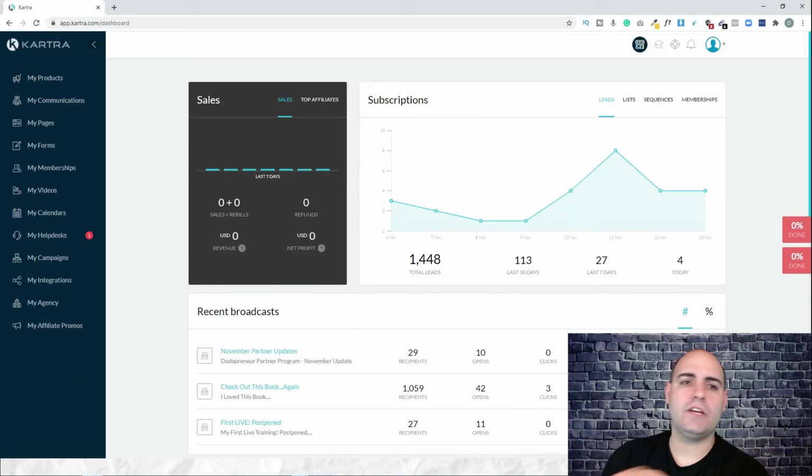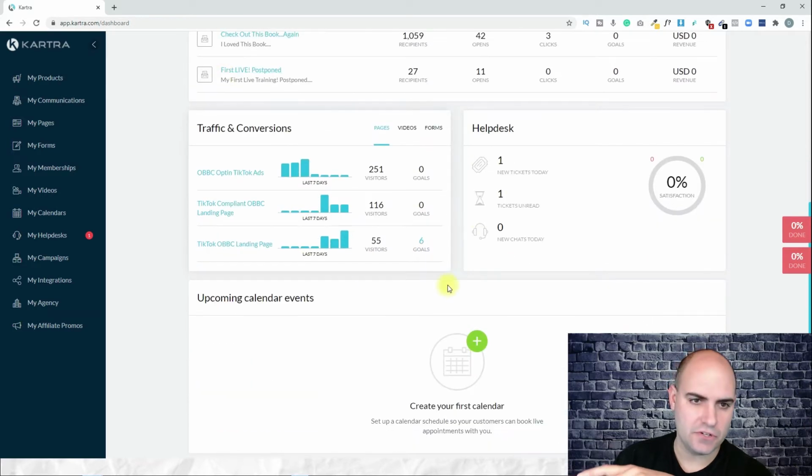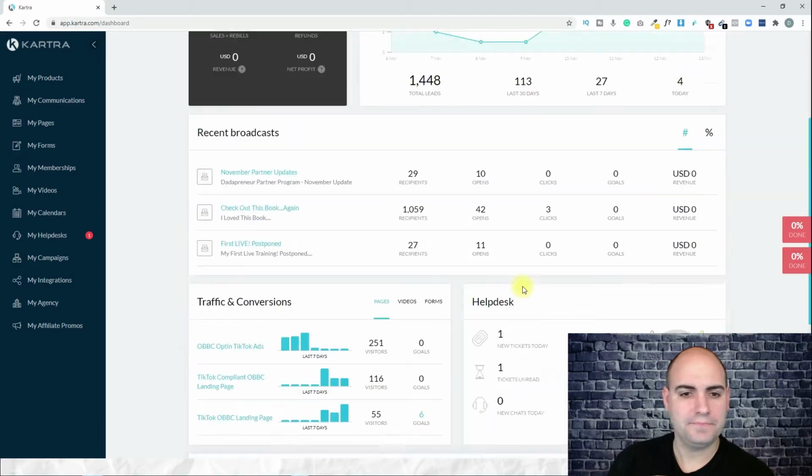Right here, when you log into Kartra, this is your main dashboard. You can see, again, I'm an affiliate, so I'm not going to have any sales here, but it shows all of your email opt-ins, how your broadcast stats have gone. It'll show you your top 3 most visited pages. Helpdesk, we'll get into that.